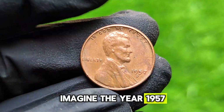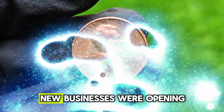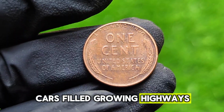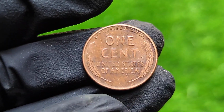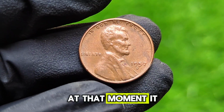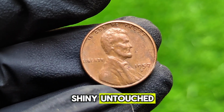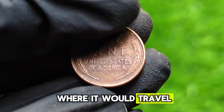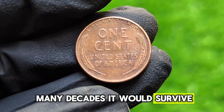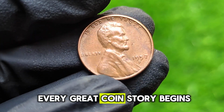Imagine the year 1957. America was changing rapidly. New neighborhoods were appearing. New businesses were opening. Families were building futures. Cars filled growing highways. The country felt full of momentum. And during that time, the Denver Mint released the small copper penny into circulation. At that moment, it was just another new coin. Bright. Shiny. Untouched. Nobody could possibly know where it would travel. Nobody could know how many people would carry it. Nobody could know how many decades it would survive. Its future remained completely unwritten. That uncertainty is where every great coin story begins.